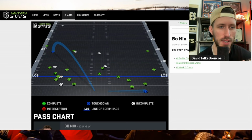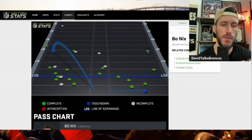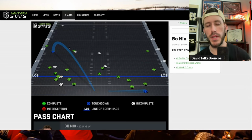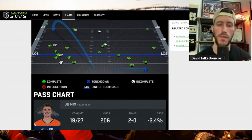And Bo was able to connect on some really nice shots here. 1, 2, 3, 4. So 4 out of 7 from all these deep shots. That touchdown ball was dropped by Troy Franklin, but he showed arm strength. He showed the ability to hit some of these longer developing routes down the field. That was really nice. And then, of course, taking care of the ball, getting those easy completions, and was very efficient on the day. 19 of 27 for 206 yards and 2 touchdowns.